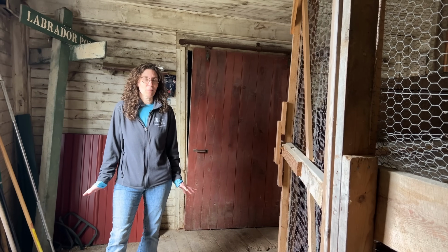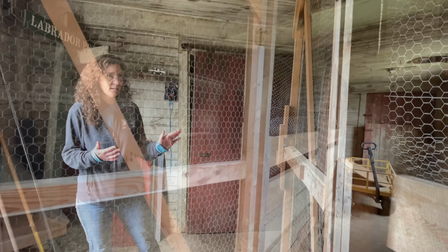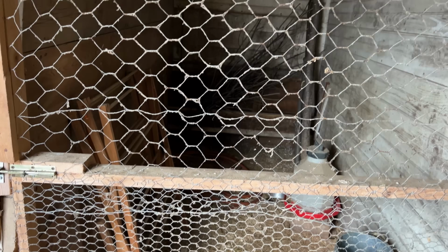Moving through the upper barn, I wanted to show you the chicken coop. It's pretty good size. I imagine you could get a good amount of hens in here. And just on the other side of the chicken coop, there's actually a nice rooster pen as well.